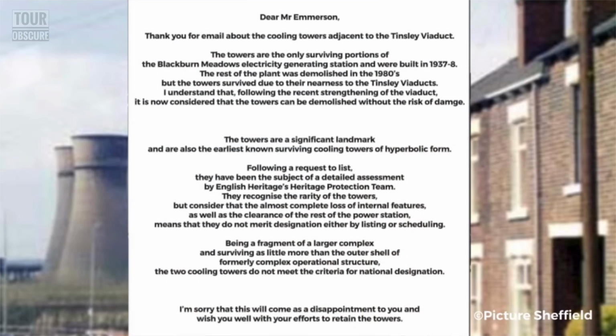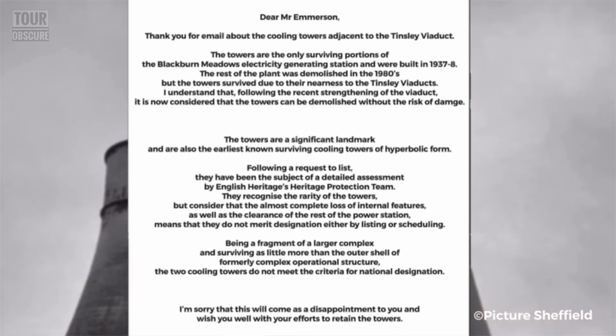Dear Mr. Emerson, thank you for your email about the cooling towers adjacent to the Tinsley Viaduct. The towers are the only surviving portions of the Blackburn Meadows electricity generating station and were built in 1937-38. The rest of the plant was demolished in the 1980s, but the towers survived due to their nearness to the Tinsley Viaduct. I understand that following strengthening works to the Tinsley Viaduct, it is now possible to bring the towers down without the risk of damage.